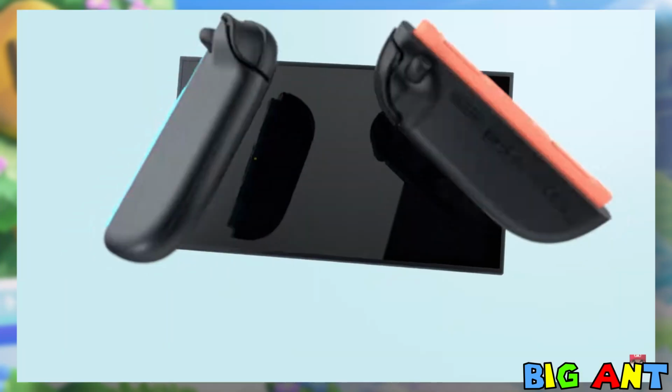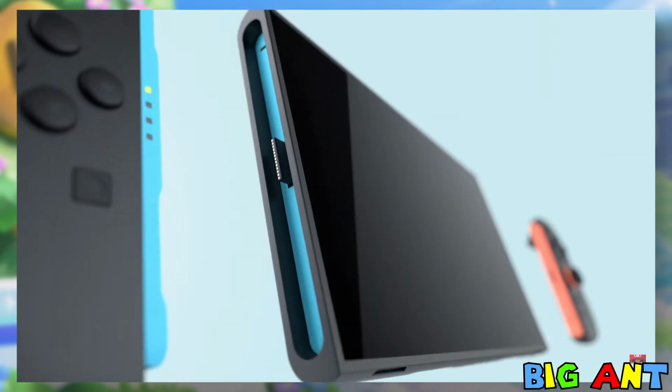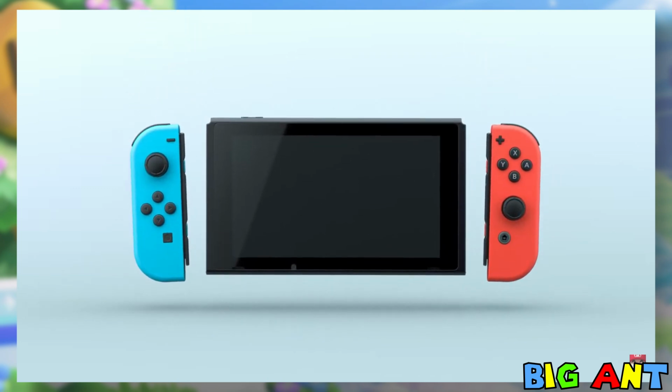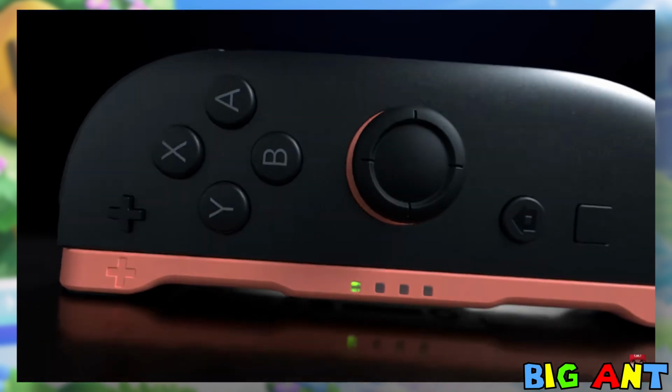So screw it, I'm going to try and analyze as many details as I can before I talk about the fun part of the trailer. First off, I kind of expected the design of the console to be similar to the original Switch, with an obvious difference being that the console would be bigger in size, and there would be a couple of improved features from the original, plus maybe even some unique things it could do that the Switch 1 can't.